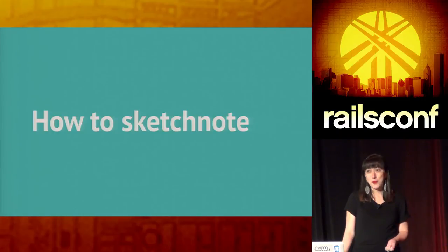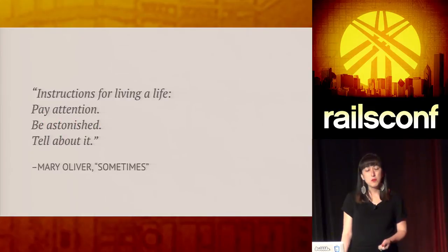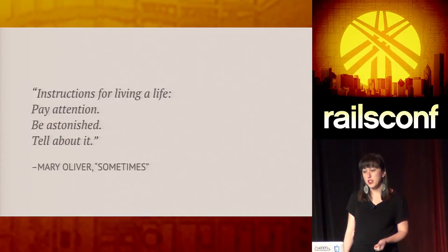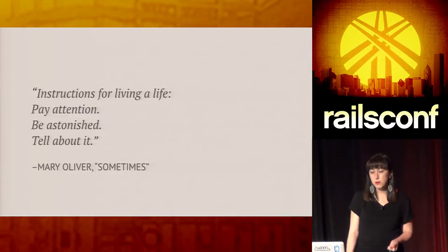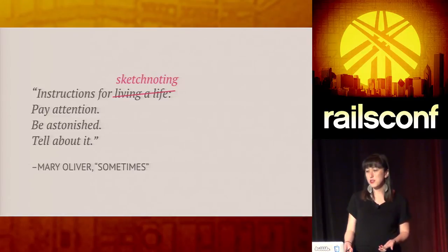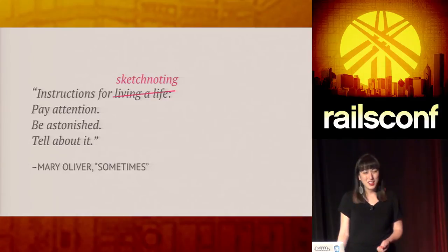So here's the good part, right? How do you actually do this? And for this, I'm going to turn to one of my favorite poets, Mary Oliver, who wrote in "Sometimes," instructions for living a life: Pay attention, be astonished, tell about it. When I was reading this poem again really recently, I thought, this is really good advice for sketchnoting as well.